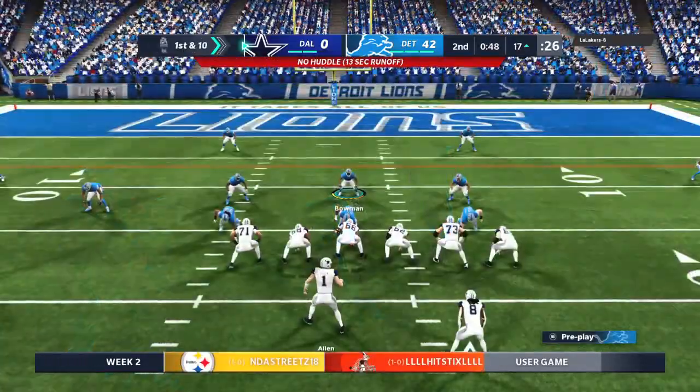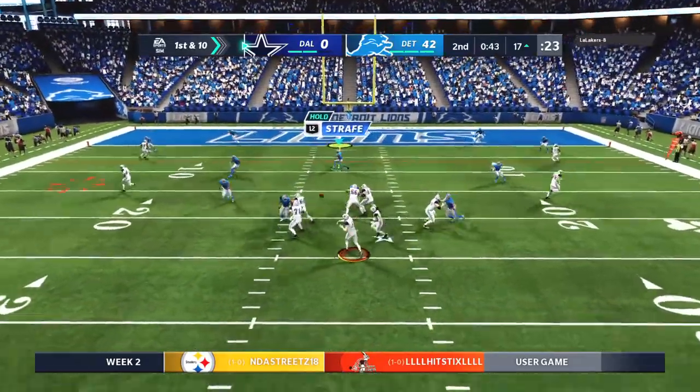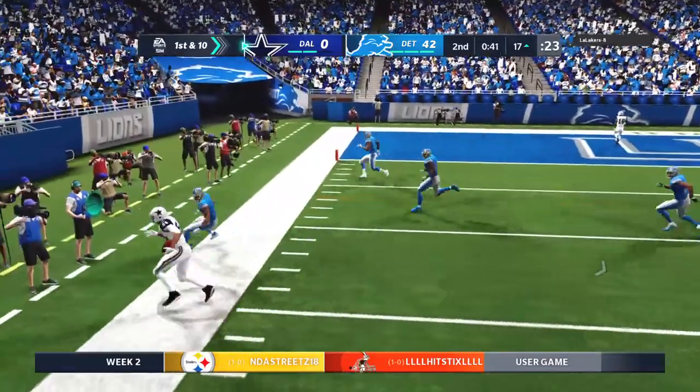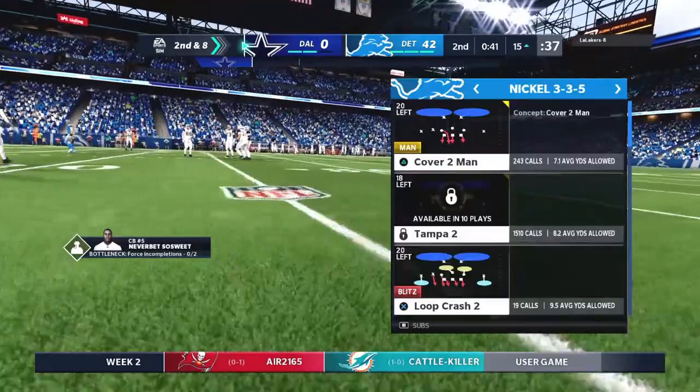And now here's a deep shot that's complete. And he will have a Cowboys first down as they're able to get the 3rd down conversion. A big play there as they get the conversion on 3rd and 13. That's into the hands of Reynolds. That catch good for only a couple.